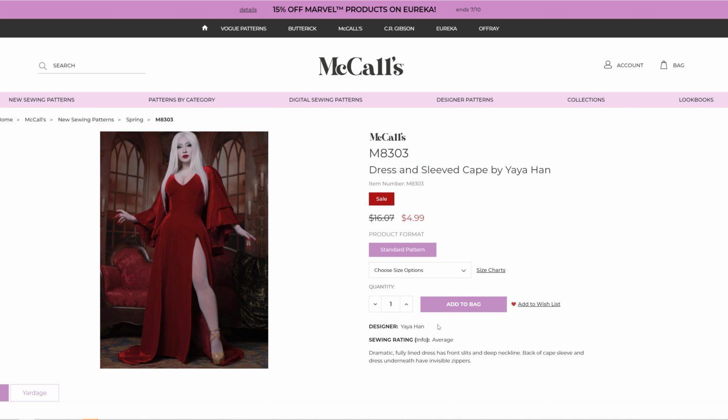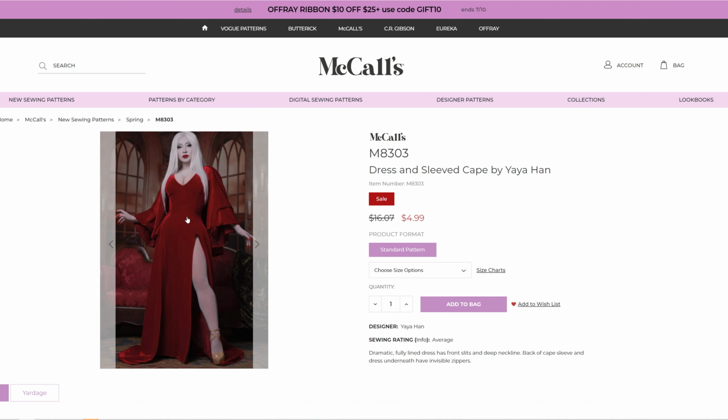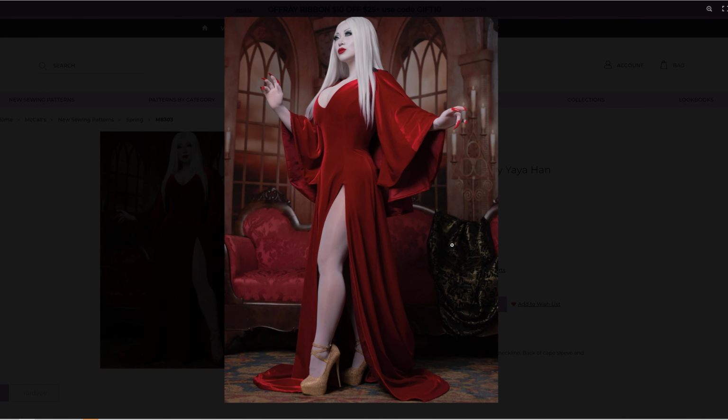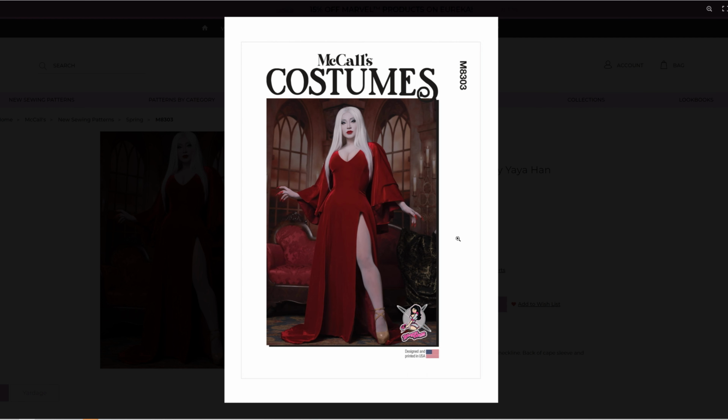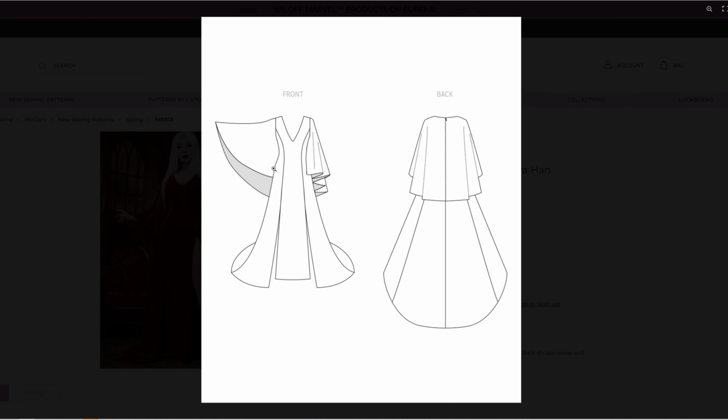And then we have the dress and sleeved cape by Yaya Han. I did not realize that was a cape. That's neat. So you have the dress that has the long sleeves that's more like a cape.